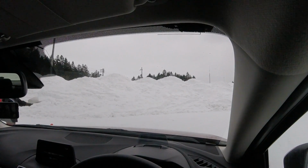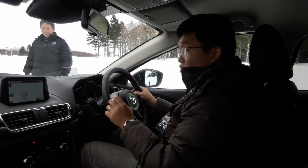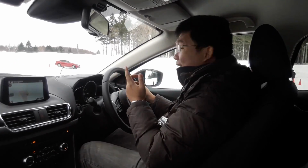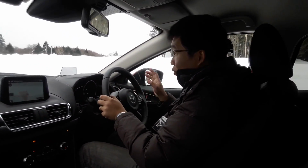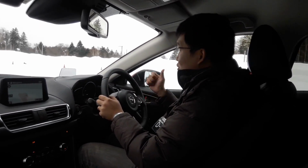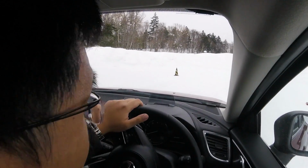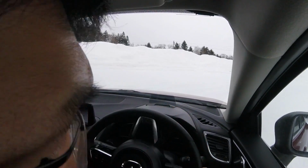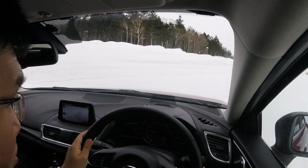Slam the brakes. I've never needed that much distance to fully stop the car from what, 5 kilometers per hour. Okay, so now I repeat the same exercise as before, but this time I'm driving a 1.5 liter petrol model with all-wheel drive. The previous one was a 1.5 diesel front-wheel drive. It's okay. So this one, immediately I can tell it's a lot more controllable.